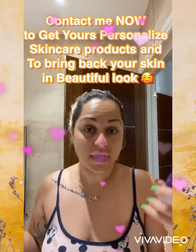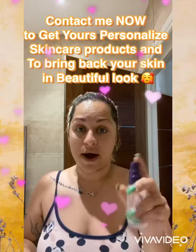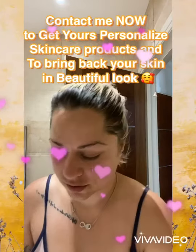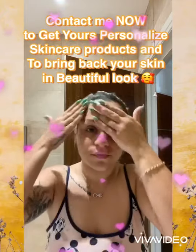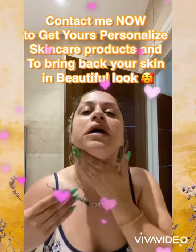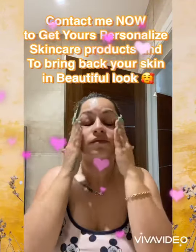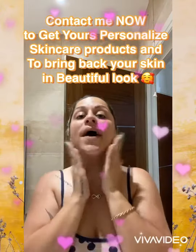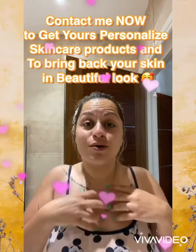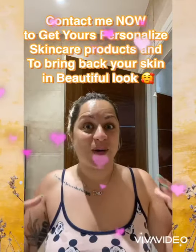Sometimes, to be honest, you can use it with cotton, and in the evening I use it to double cleanse, but in the morning I just spray one, two, no more, two is enough. And then just like that, let it dry on your skin a little bit. It's good if you wait at least 5 minutes between each of the products. But because now I want to show you how I do my morning routine, that's why I didn't wait, because I'm so excited to tell you.